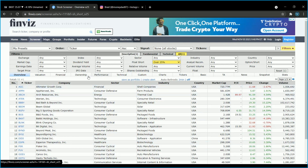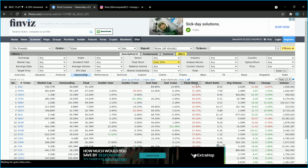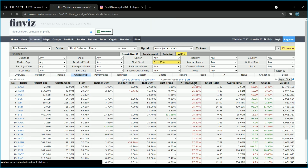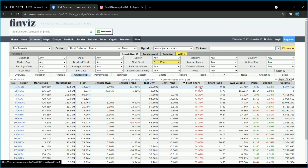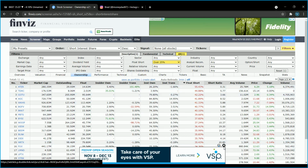But first I like to go over to the ownership tab, and I want to sort by the float short. I like to call it the short float. So we're going to sort by that twice to get the most shorted stocks all the way up at the top.